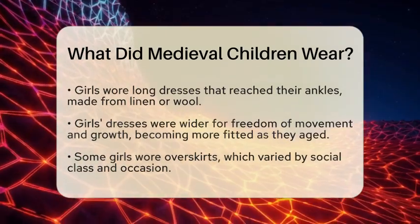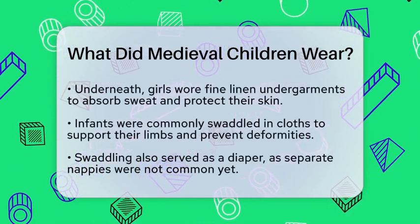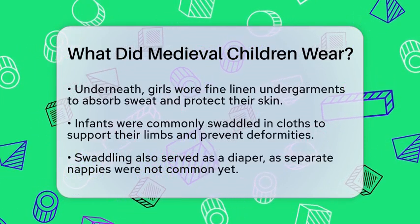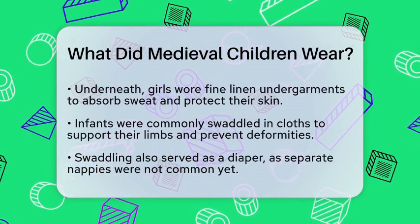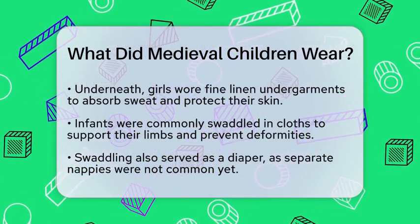Infants had a different style altogether. Swaddling was a common practice for babies. They were wrapped tightly in cloths to support their soft limbs and prevent deformities. This method was rooted in tradition and also served as a diaper, as separate nappies were not common until later periods.